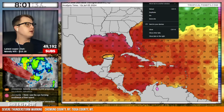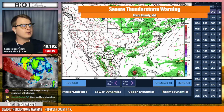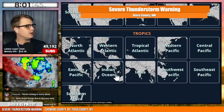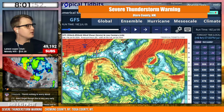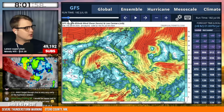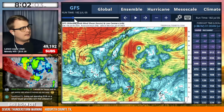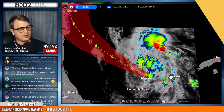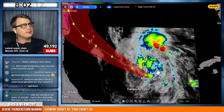But if we come over here to the models and look at the forecasted shear and what this storm is dealing with right now, let's bring this down into the Western Atlantic here, so we can bring up our favorite shear map. You can see these yellows and reds. That's all unfavorable shear. So not only is it in those cooler waters, it's also getting ripped apart by that shear. So that's why it looks like it does. It's just in a really not that favorable environment for a hurricane right now.